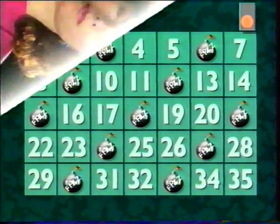34, 35. When we reach a multiple of 5, we say buzz instead of the number. And for this, you'll need to know your 5 times table. Watch.